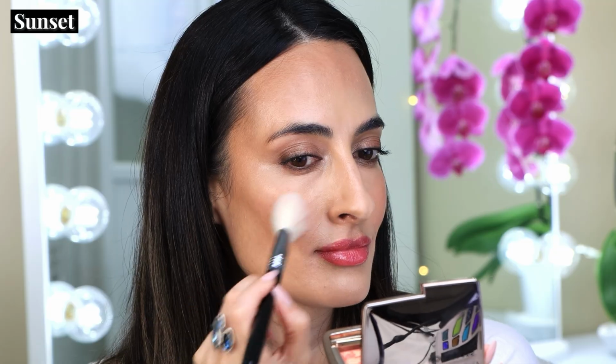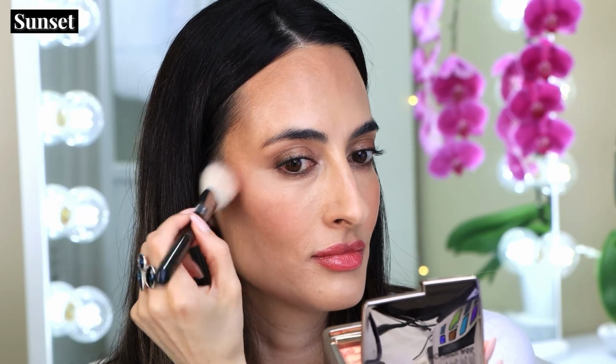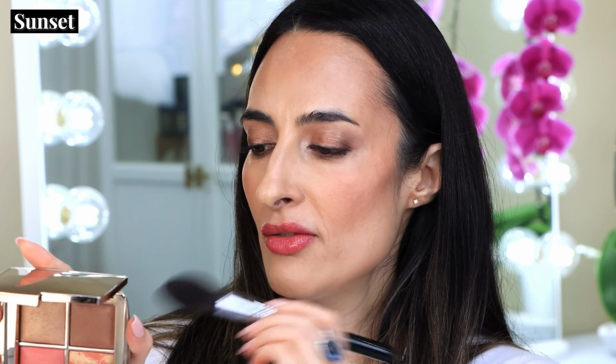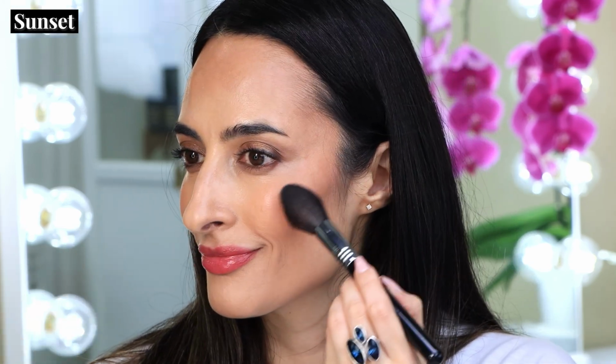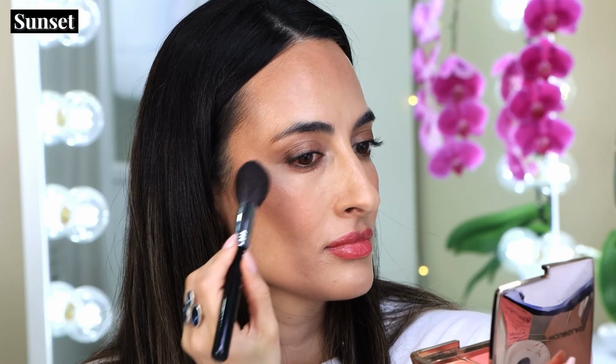Now let's try Sunset Glow. This is the terracotta blush. I'm still gonna tap it off. Oh yeah, you have to be super careful with it. I went into the pan one time. That's all I needed. Now let's try the warm gold highlighter with, ooh, that's a lot, with a Sigma F37, tapping it off. Get some more, tap it off. Oh yeah, I see it.